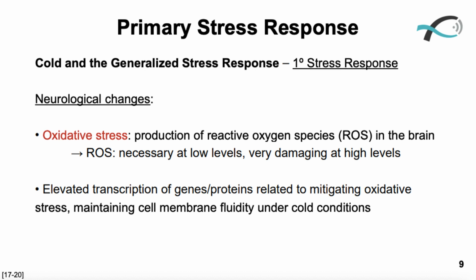Oxidative stress can affect not only the primary stress response, but also the secondary stress response. And changes in the brain will alter the release of the corticosteroids and catecholamines. So reactive oxygen species damage can cause neurological changes, and this affects the hormonal release that you often see in the primary stress response.